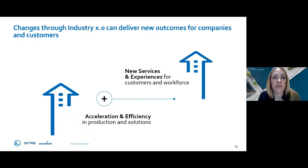I think we have a good example, for example, Schneider Electric, who through data and intelligence enable their customers to reduce their energy consumption by 30%. So by providing these insights and by providing this data, you can really transform and enable your own business or your customers to drive better performance.